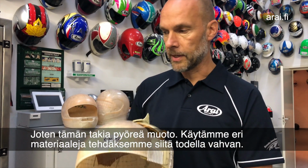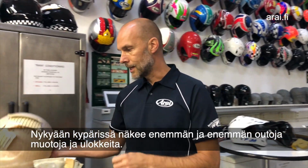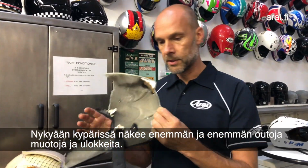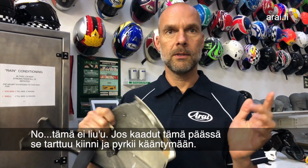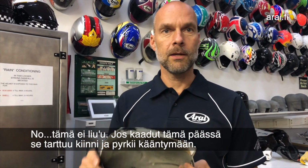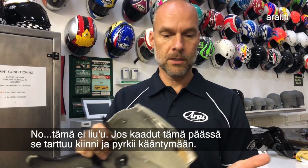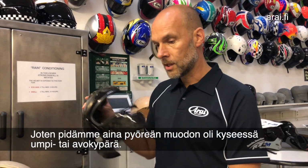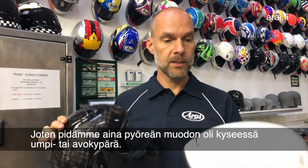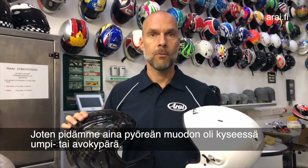Different materials in order to make it very strong, but these days you see more and more that helmets start to make strange shapes and bumps. Well, this doesn't slide. I think if you crash, it will start rotating. So we always keep this round shape. If you have a full face and open face, everything will have the same shape.